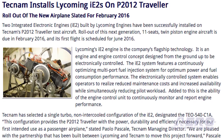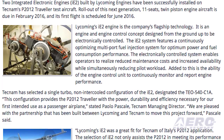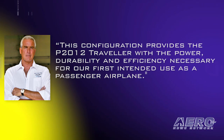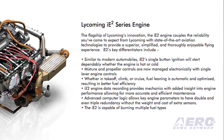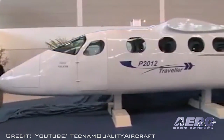Tecnam has selected a single-turbo, non-intercooled configuration of the engine, designated the TEO 540C1A. Paulo Pascale, Tecnam Managing Director, said in part, quote, "This configuration provides the P-2012 Traveler with the power, durability, and efficiency necessary for our first intended use as a passenger airplane. The Lycoming-powered Tecnam P-2012 Traveler is designed to comply with both FAR Part 23 and EASA CS23 certification."